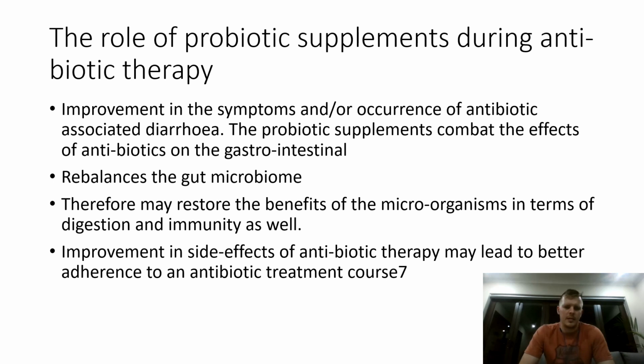So that was a quick overview of probiotic supplements and why I, as a health professional, do recommend, when a patient is on an antibiotic course, that he or she takes a probiotic supplement. It's definitely beneficial and provides various benefits as well as comfort when we consider the side effects of antibiotic therapy.